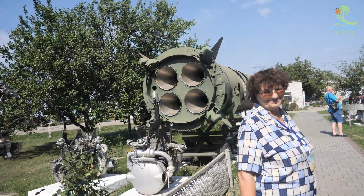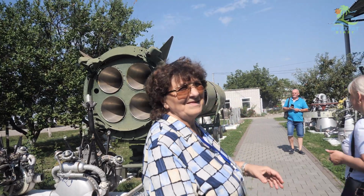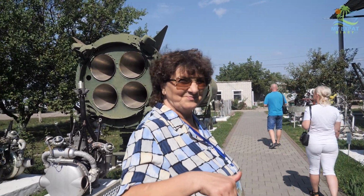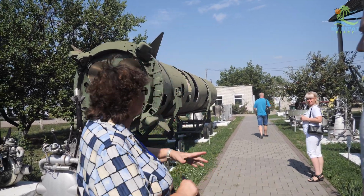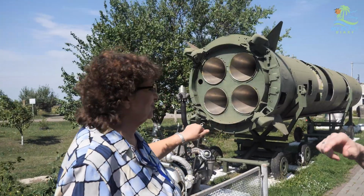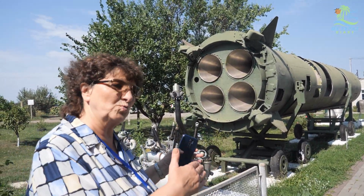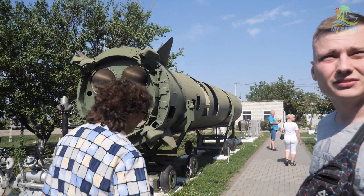This is the missile, and it flew to Cuba. No, it wasn't on Cuba. To be close to US. It flew from here to Cuba? No, they transported it by sea to Cuba. Ah, they transported it, close to US.